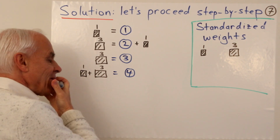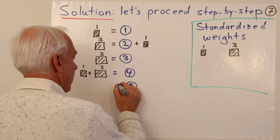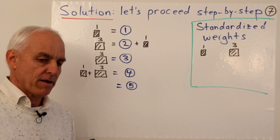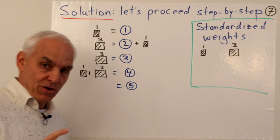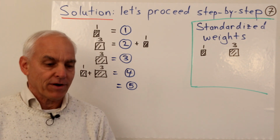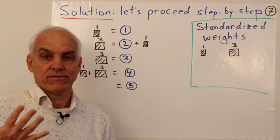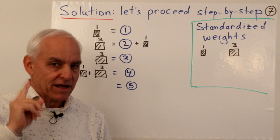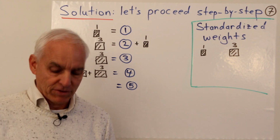How about 5? Can we weigh 5 just with the 1 and the 3? No, we can't. We now need a new standardized weight. And now we have to scratch our heads and pause and think carefully for a minute. Which standardized weight are we now going to introduce? Of course, we could introduce 5. But that's not the most efficient thing to do. That's not the cleverest thing to do. You could also use 6 or 7, but neither of those is the cleverest thing to do.